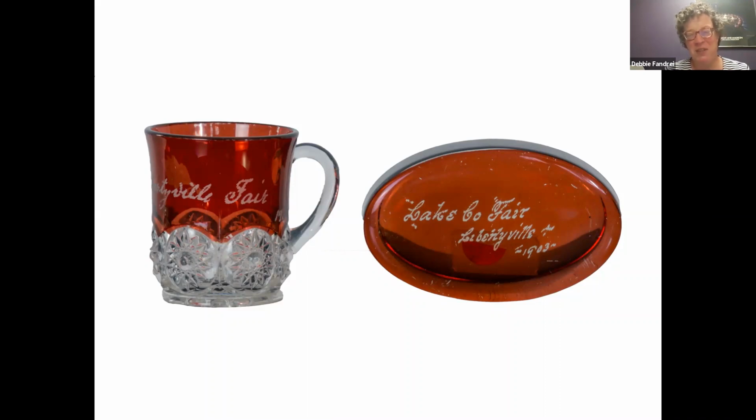A town also needs fun. And a county needs fun. So what you see here is something that was fun for the tourists, but also just fun for the local residents. This is souvenir glass from the Lake County Fair in 1903. At that time, the fair was held in Libertyville, and it had a lot of the things we still think of as far as a county fair goes. So it had animals, and it had exhibits, and it had rides.